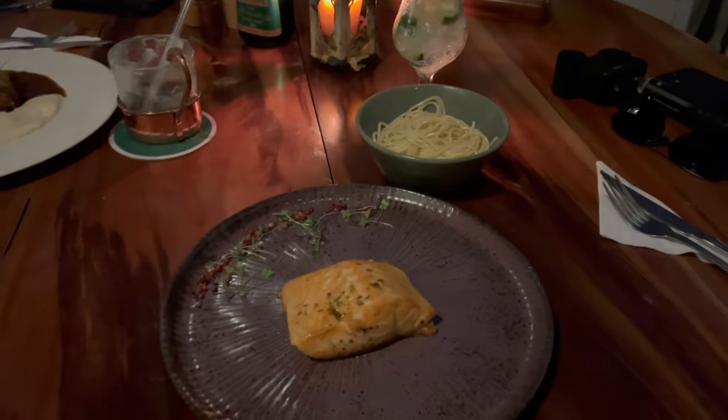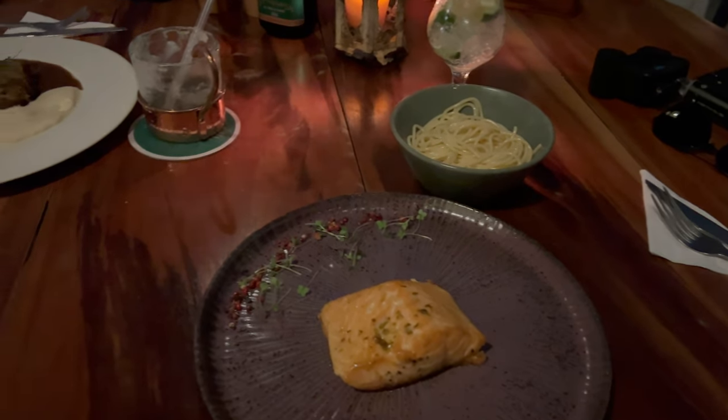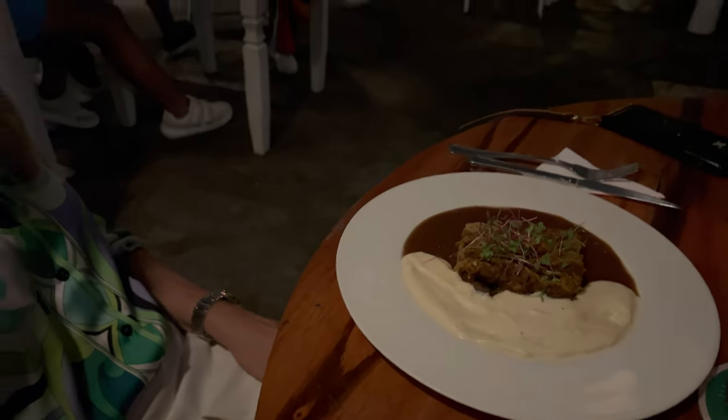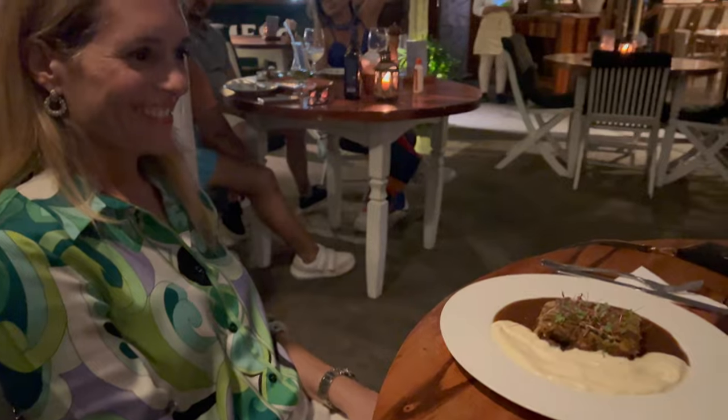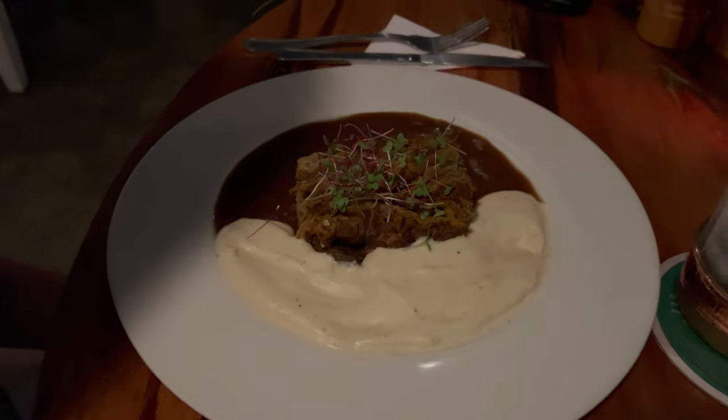So, for main dish, I ordered salmon with pasta. And Mariana ordered moussaka. Right? It's a Greek dish. A Greek dish in Brazil. Wow. Stylish, sophisticated people. Me, I just go with a piece of salmon with pasta. It looks beautiful though. Wow.